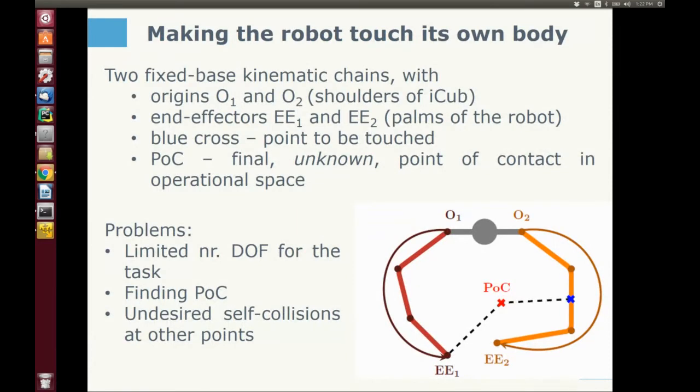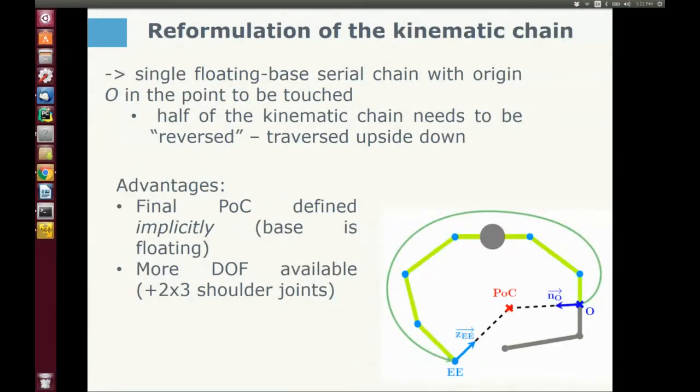Now, to achieve touch, one way would be to treat every arm separately, but that's not the best solution, because you would first have to think where they should meet, and then send the left arm there and then the right arm there. But that's not the best solution, because you don't know which parts of the reachable space are convenient for that. So what we did instead was to reformulate the 2 kinematic chains into one, reversing one part of the chain and making it a floating base chain from where you want to get the contact to the end effector on the other arm. And for this, you can use an inverse kinematics solver on one chain, which is much more convenient.